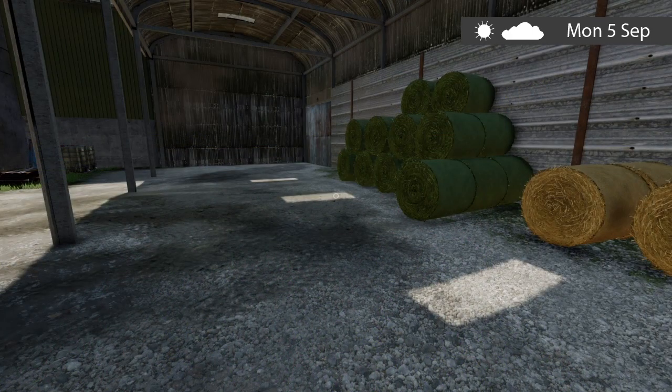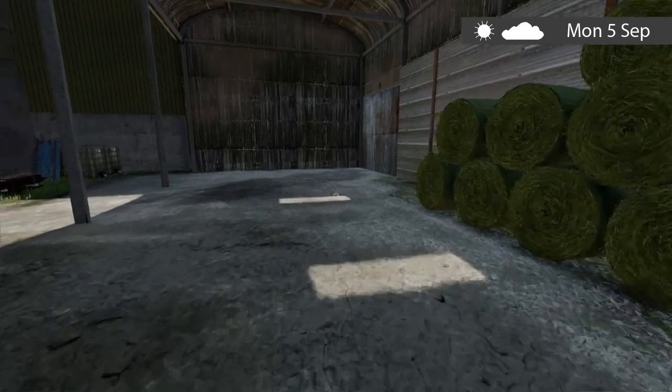Here's the first load of hay bales stacked. This is all of the bales from that first grass field, the one that the sheep are now in. But we've still got the bales to collect from the other field. Actually, let's have a look.